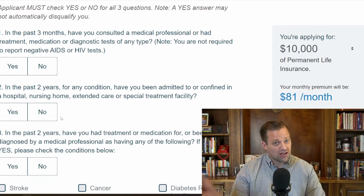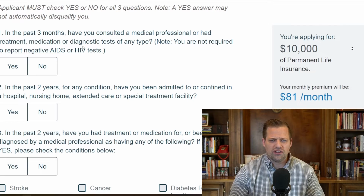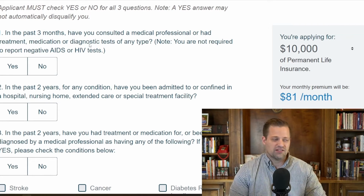But the good news is, we'll talk about it at the end, especially with our brokerage that I run, National, we work in all states, we can help pretty much everybody that we talk to. We have the ability to get people coverage where maybe they aren't necessarily accepted, and sometimes even at a better price than what they're showing here.